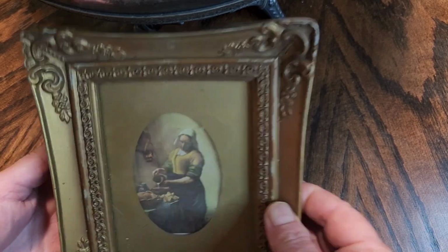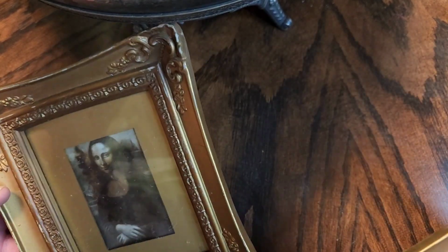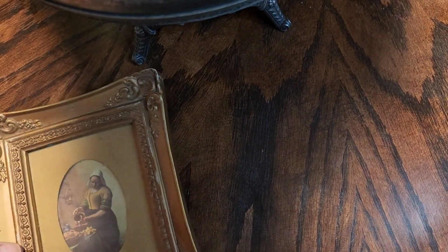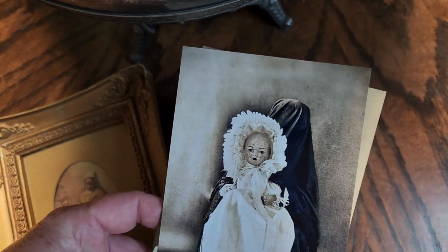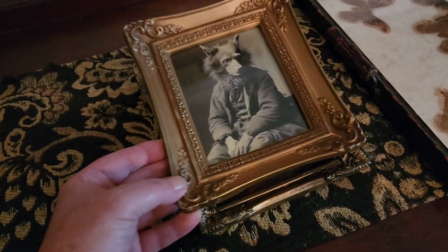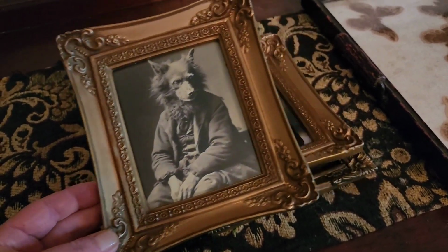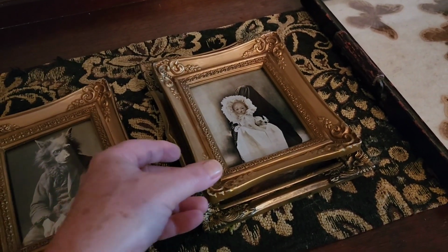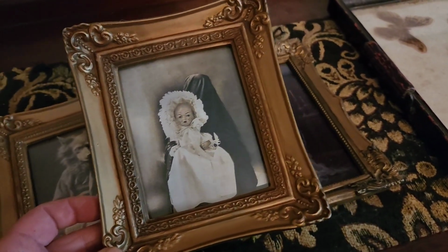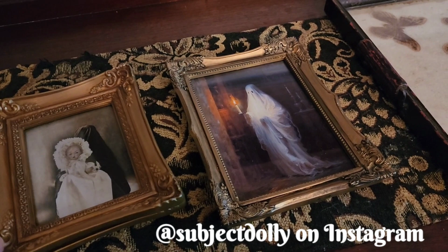First, I wanted to get a few things together. I found these at a yard sale, very cheap, plastic and gold ornate, so definitely what I'm going for. And I printed off a couple pictures to go in these. The one is a wolfman. The other is a play on the old portraits you would get where it's a hidden mother photo with her child, but this is a doll instead.